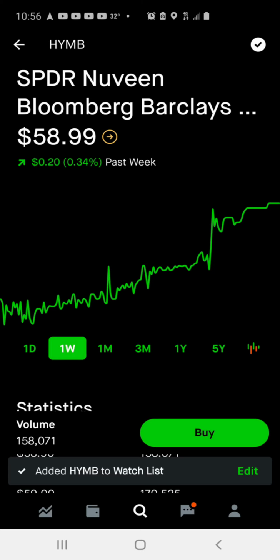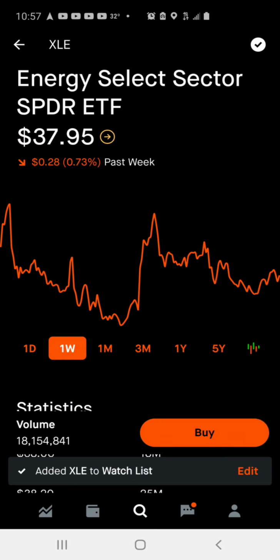And this is basically a bond fund, and it tracks out of the index the bonds with the highest yield and investment grade. So very high rated companies with great dividend yields. So a nice money play there. Get you some nice passive income rolling in, as well as kind of save some money on the side.